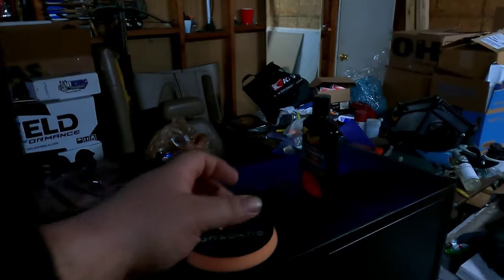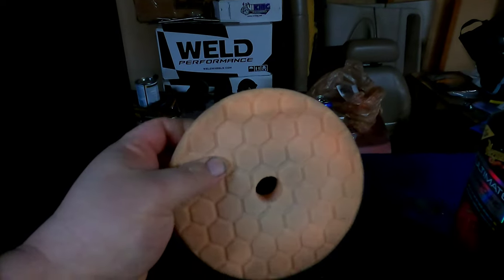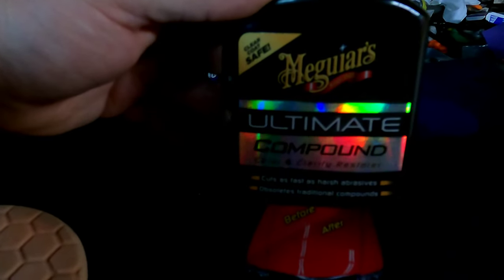I'm really not interested in wet sanding it, so I'm going to hit it with some compound and an aggressive pad. This is just a Hex Logic pad from Chemical Guys. Thing is a couple years old and it's held up. I can't believe how well they hold up. And now I'm just going to use some Meguiar's compound. I'm going to buff it out and get some of the overspray marks and some of the orange peel out of it. And then we'll spruce it up a little bit. We'll see what it looks like.